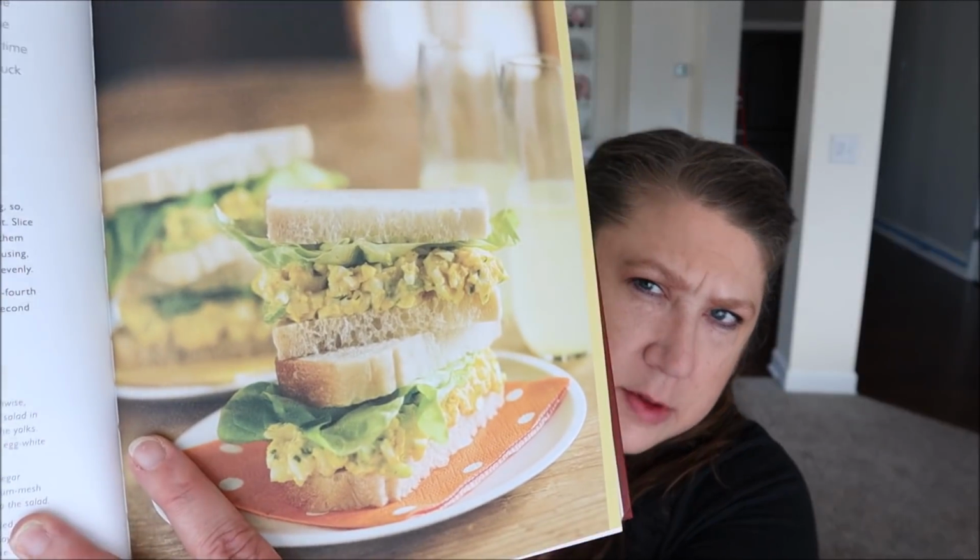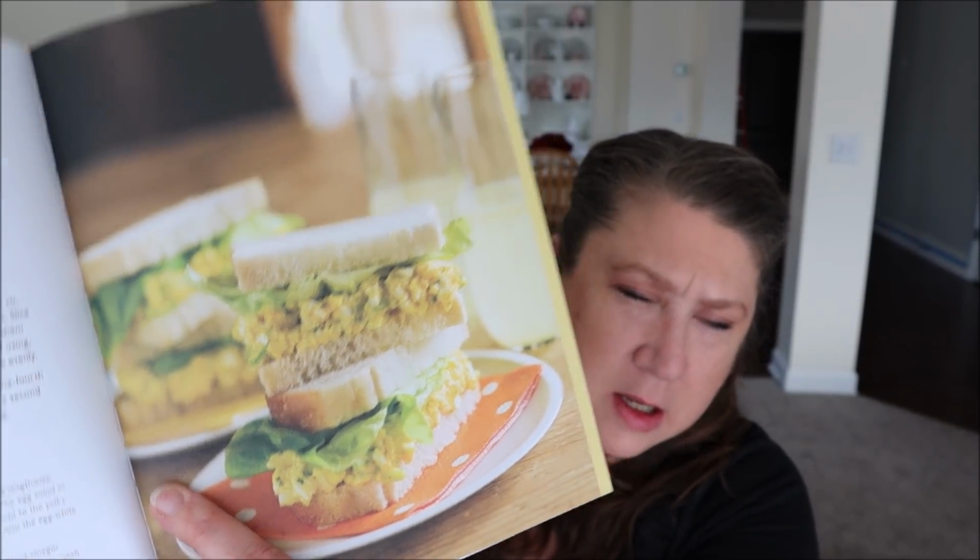It's not over the top where you need a whole bunch of weird ingredients, which I don't like in cookbooks like that. So this I think is going to be good. I mean, oh my goodness. I need to make these egg salad sandwiches. Doesn't that look yummy? Oh, you guys. So anyways, I thought this was going to be a good book. I cannot wait to go through it, start making a list of what I want to make from it, and try out those recipes.